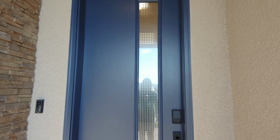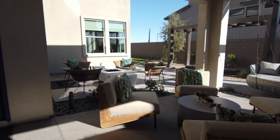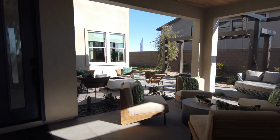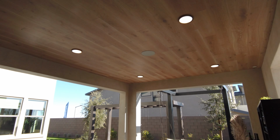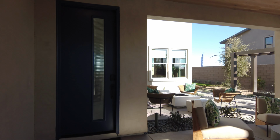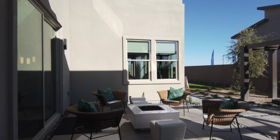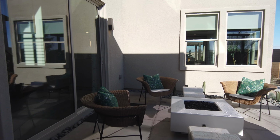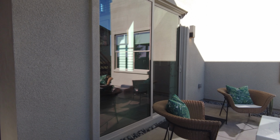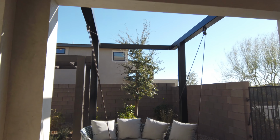So I'm going to go back into the door I just came out of. It's a nice decorative door. Again, we're in this courtyard. This covered patio right in the entry is approximately 13 by 12. Again, there's a front door that's going to take us inside the house. And then over here, we have another uncovered side house courtyard that is approximately 18 by 14.